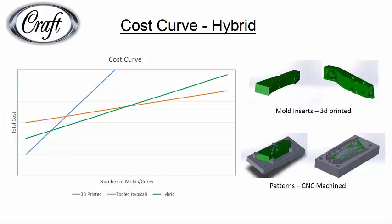You will note the cost curve still has a fixed tooling component, the y-intercept, albeit at a lower cost than tooled options, and a piece part cost, the slope of the line associated with it. The piece part cost using this hybrid approach can be less than, equal to, or greater than the piece part cost of the tooled casting options. Again, it all comes down to the skill of the CAD designer and their ability to optimize the design for the 3D printing processes and tooling.